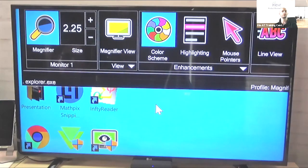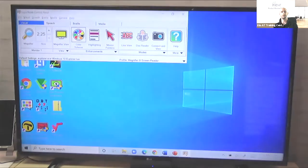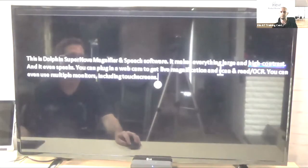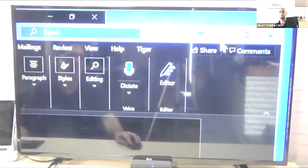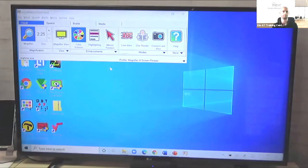Go ahead and turn off your magnifier in here and just turn off some of those settings. SuperNova control panel. So turn off your color scheme. Magnification. There you go. Now go back into Word. And there we go, Word automatically changes. All right. Now go ahead and minimize Word for me and click on your desktop. SuperNova control panel. And boom. Voila.